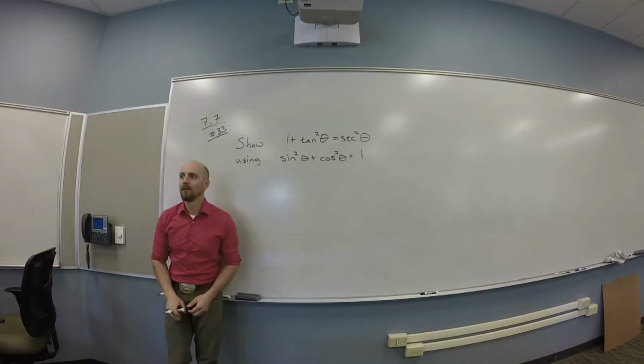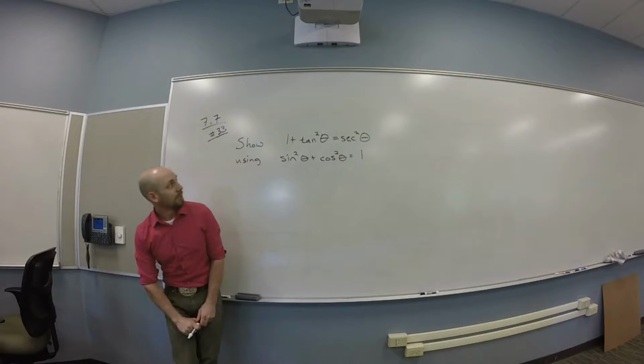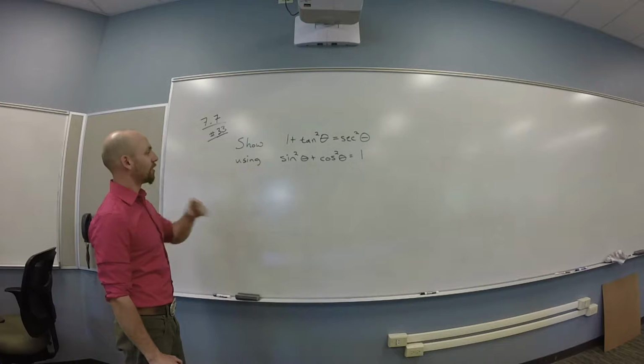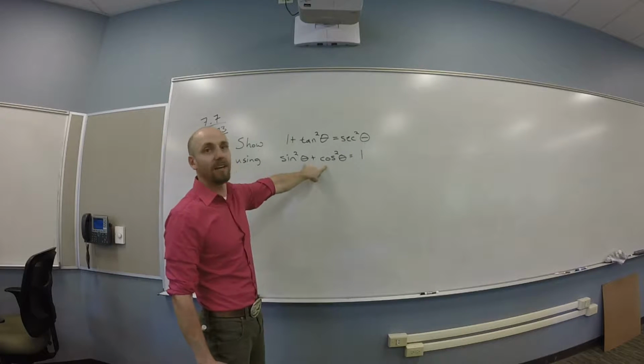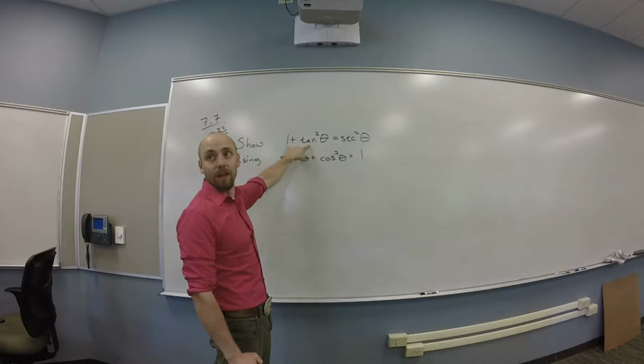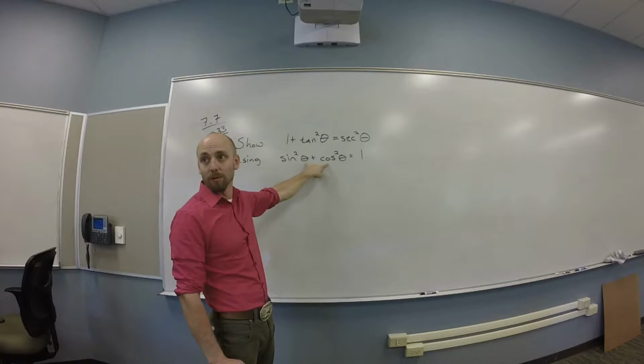Cool? All right, so first things first, I need to motivate the direction that I'm going to take for this. Okay? So one thing you could notice is there are two things on this side, and there are two things added on that side. That would clue me in that the left-hand side of the result might be the left-hand side of the thing I started with. You guys see that?